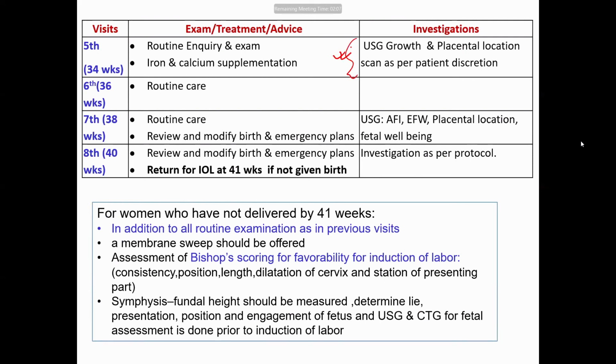If we feel the patient is not growing, that the womb is not appropriate for the gestation, if it is small for gestational age and the uterine fundal height is less than expected, then in that case we have to send for an ultrasound growth scan. And at term we may have to send an ultrasound for amniotic fluid volume, liquor volume, weight, and placental location as well. And if the patient has not delivered by the 8th contact, then we may have to offer induction of labor. Basically we induce at 41 weeks of gestation, 1 week after the due date.